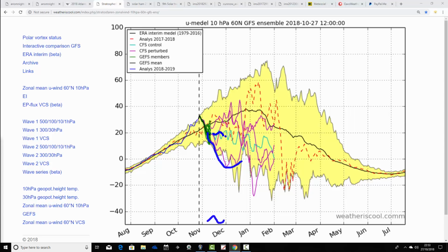members. So we've got this blue one that's keeping things pretty weak with the zonal winds. Not really collapsing them, but certainly keeping them much weaker than average. Remember, that's average just there. And then the other two pink members. We've got that one just there, which doesn't really go for weakening of the zonal winds all that much. We've got this other member just here that does weaken those zonal winds off quite a lot into the middle of November, and then strengthens them again.